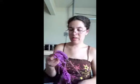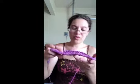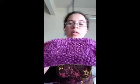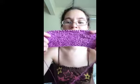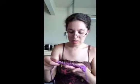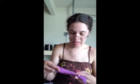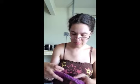Sorry, it's all tangled up. It got tangled up with the extension cord. Not even halfway through with it yet, so maybe it'll look more like something later. But right now, I can barely see a difference between the purls and the knits. I don't know if maybe my gauge isn't tight enough or what, but the design barely pops at all. It doesn't look like anything.